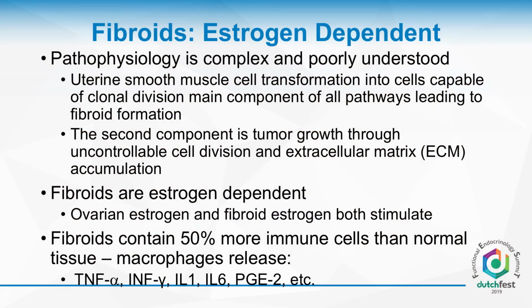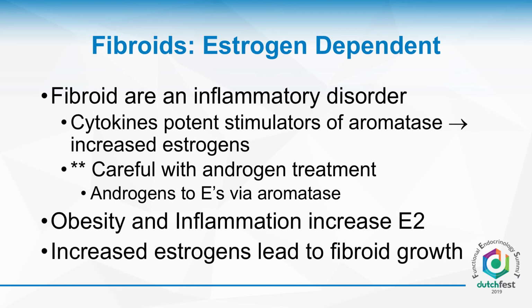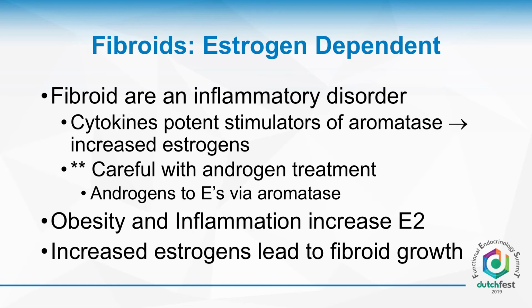So fibroids are estrogen dependent. They're an inflammatory disorder because the inflammatory cytokines that are circulating in the body also stimulate fibroids. So if you're eating foods that cause inflammation, it's not going to be good for your fibroids. If you've got chronic knee or hip issues, it's not going to be good for your fibroids. Treat the matrix. If you're overweight, it's not going to be good for your fibroids.